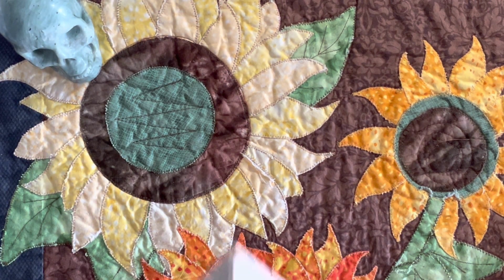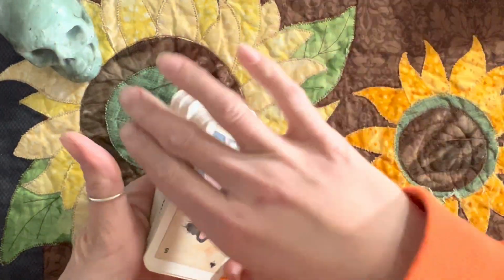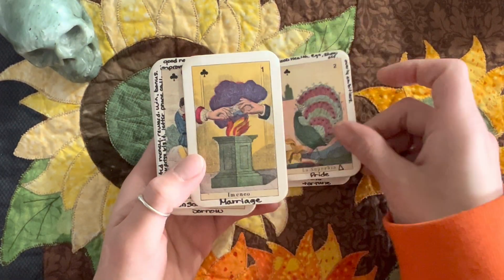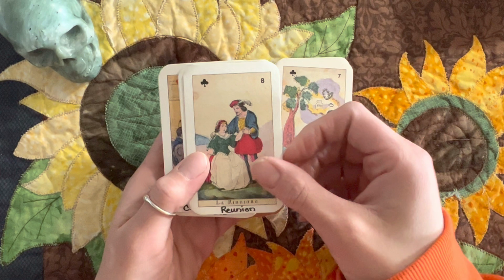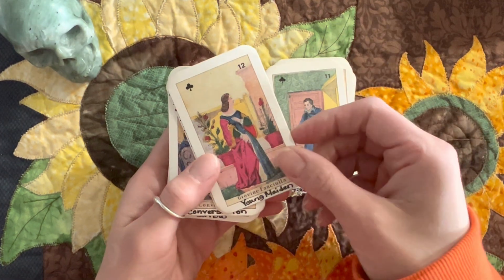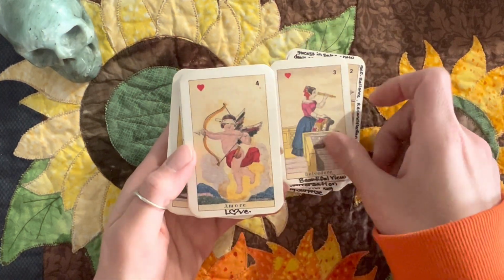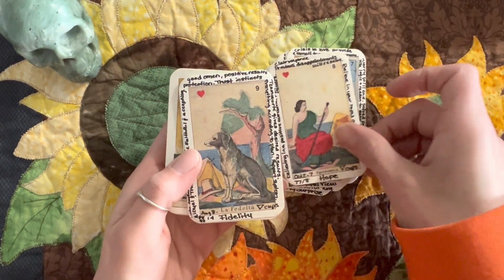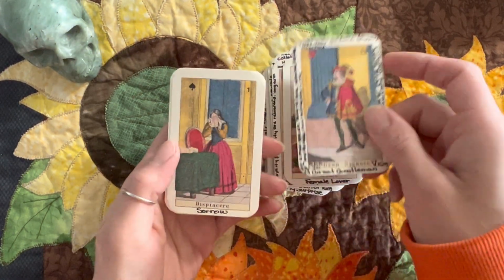Okay, another go-to is Sibilla. This is the only Sibilla deck I own. I love the system of Sibilla. I find that it's very accurate. I just like the system. This is another deck that I am studying and trying to memorize with the tarot system, so I could have more interpretations and more wisdom about both of these systems and put them together, so I can make up my own. But yeah, I really love the Sibilla system. It's my favorite gypsy fortune-telling system.